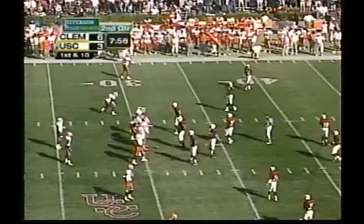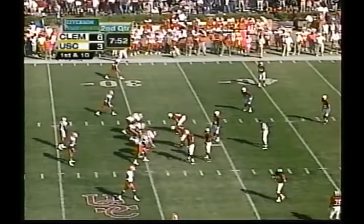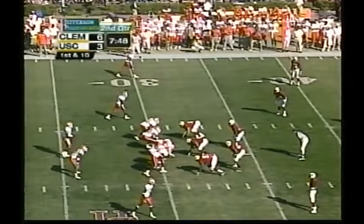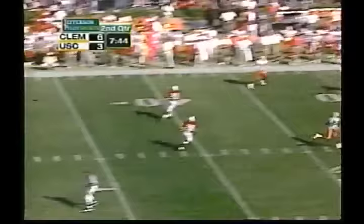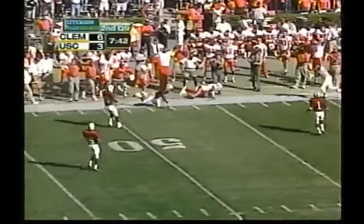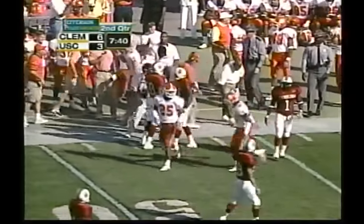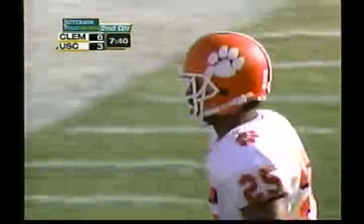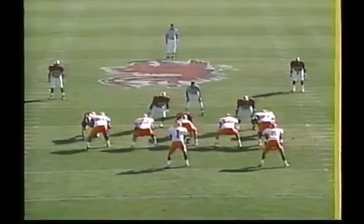Once again, the Tigers going. It's a no-huddle offense, but it's not a hurry-up offense. Dantzler will work out of the shotgun. He is now over the 2,000-yard mark in passing this season. There's the pump fake. Oh, and that is caught. Roscoe Crosby with a great play along the Clemson sideline. That's a big grab. The 47-yard line of South Carolina, Sheldon Brown on the coverage.